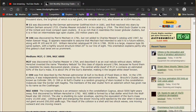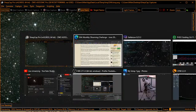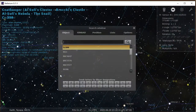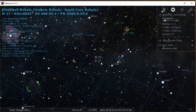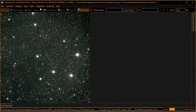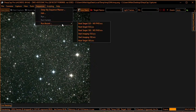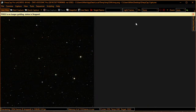M27. Okay. So this would be the Apple Core, or Dumbbell, as it's sometimes called. And that's going to be right here in the area as well. So we'll go to that next. We don't need to spend much time on the coat hanger. It's pretty stars. You can see a heck of a dense star field. It's kind of nice there. But let's go to the Dumbbell Nebula.